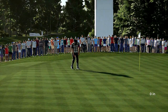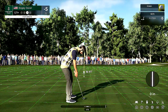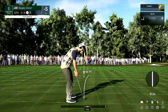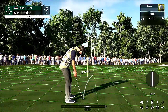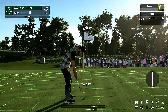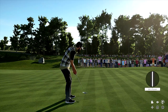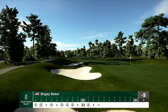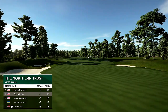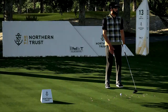And this putt to move into second place. That's frustrating. This putt to move into a share of second place. Job done. Let's head to the next. And Justin Thomas currently leads the field. Let's see what happens here at the 13th.